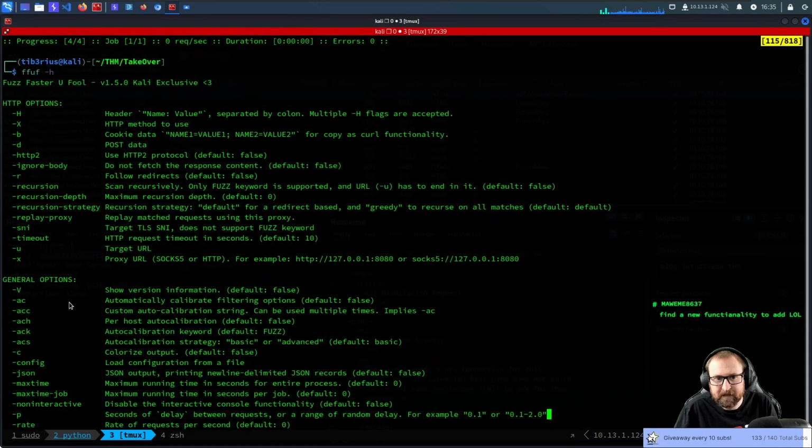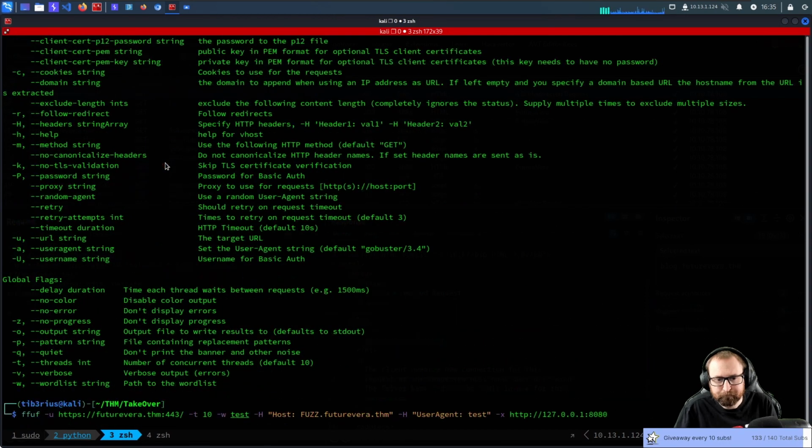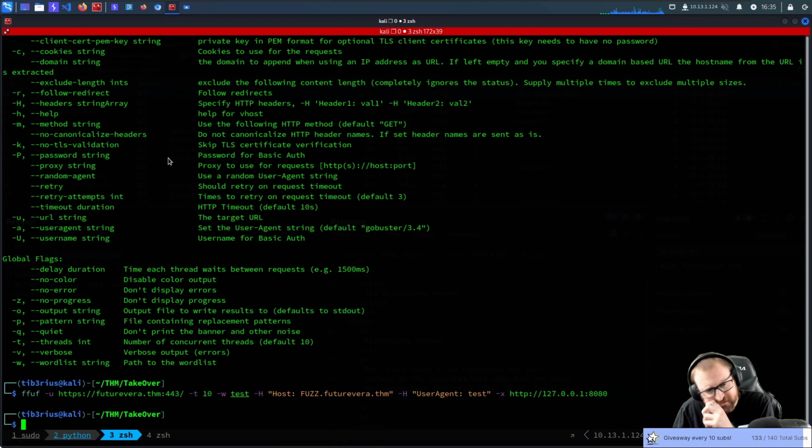It does seem dumb that they have an option for SNI, but it doesn't support the fuzz keyword. Like, why not? Yeah, I'm interested in thinking how it... I mean, let's try gobuster and see if gobuster just does it automatically.